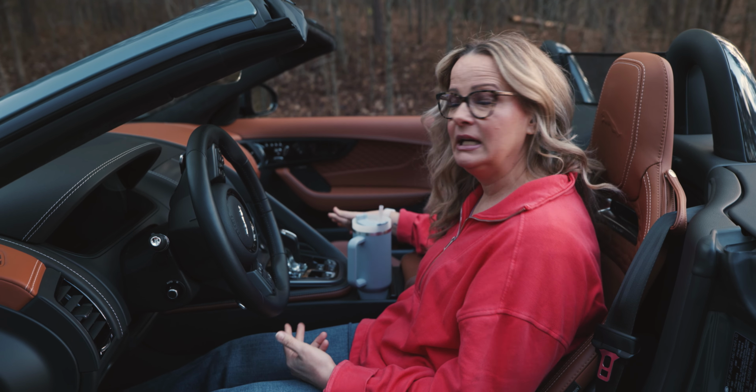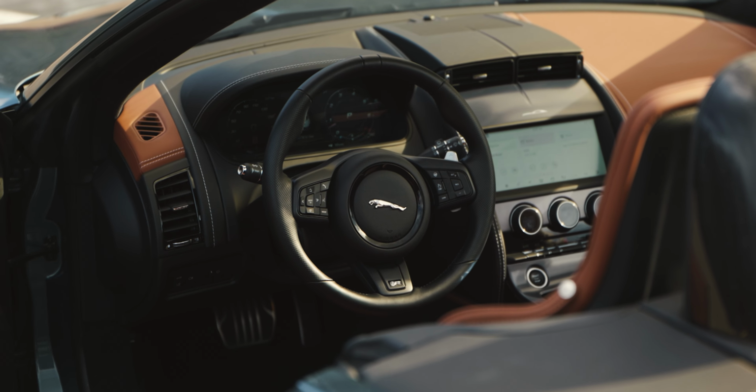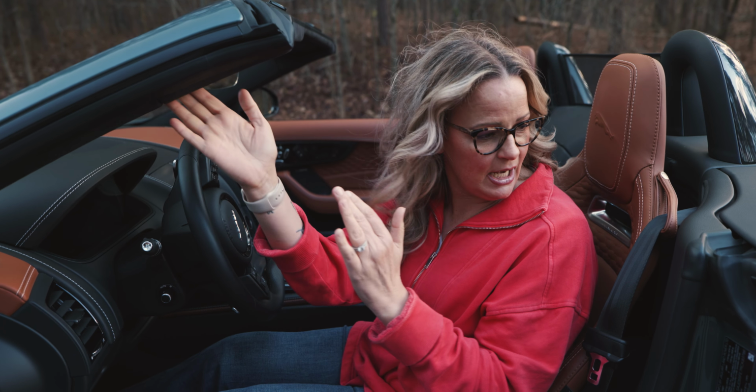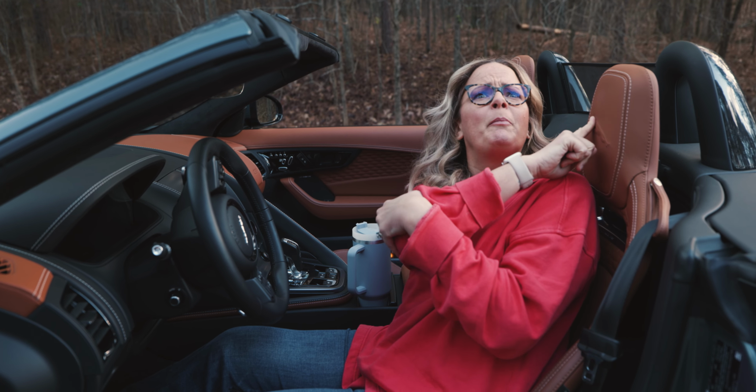Jaguar silhouettes there. This leather goes all the way up here. You said it's the extended leather, and there's extra leather here and suede here. Like everything you touch is beautiful. I mean, look at this quilted seat with the puffy Jaguar.